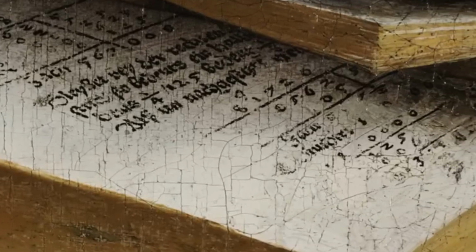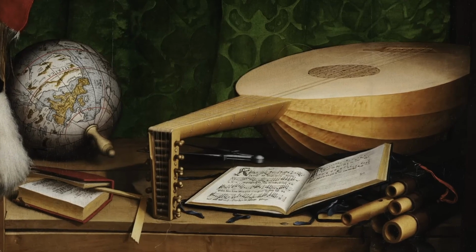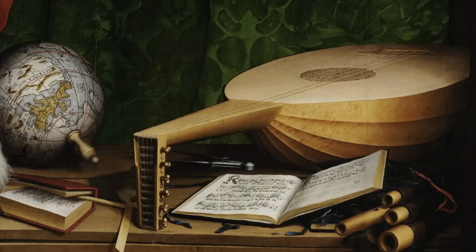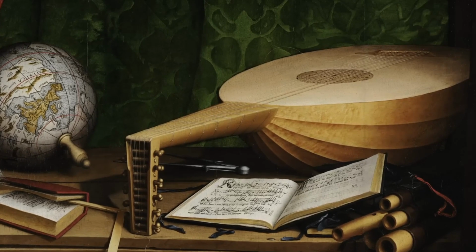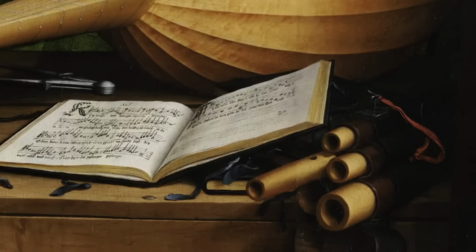And the trail of visual metaphors keeps coming. Just beside the book sits a lute with one broken string, curling like a loose thread in the fabric of unity. And right next to it, a case of flutes, one mysteriously missing. Instruments that usually sing of harmony now scream dissonance. Holbein's message maybe was that things are falling apart. Even the music's off key.